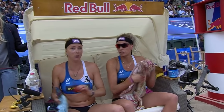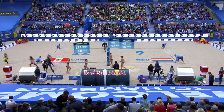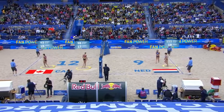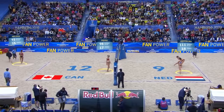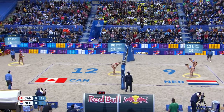Now, the European champions, as a new team, their first World Championships. But they have been impressive. They beat the American number 15 seeds, Kelly Larson and Emily Stockman, yesterday to earn their spot in this round of 16. Looks like Meppelink is working the hardest, burning 111 kcals and 18 jumps. The Dutch blocker.